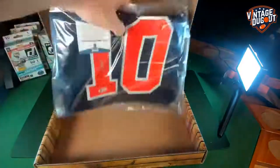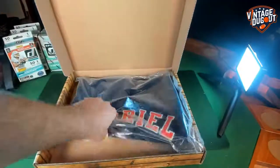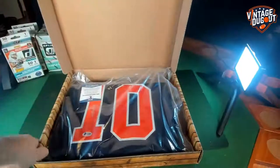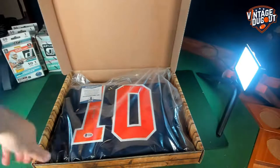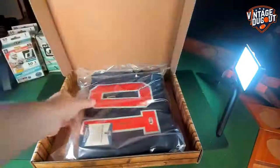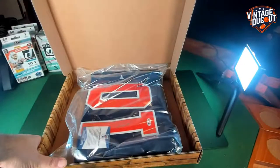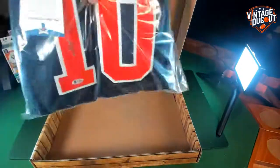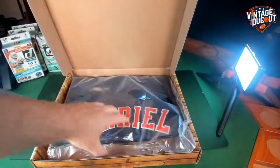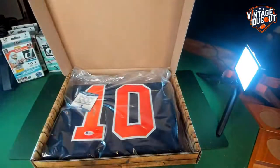Is that Astros? It is Astros. Mr. Gurriel. Number 10. Almost won the World Series, but not quite. Atlanta had other ideas. Silver inscription. Silver autograph. Number 10 inscribed. Beckett authenticated Houston Astros jersey. Gurriel is your hit. That's our hit for Multisport A2.